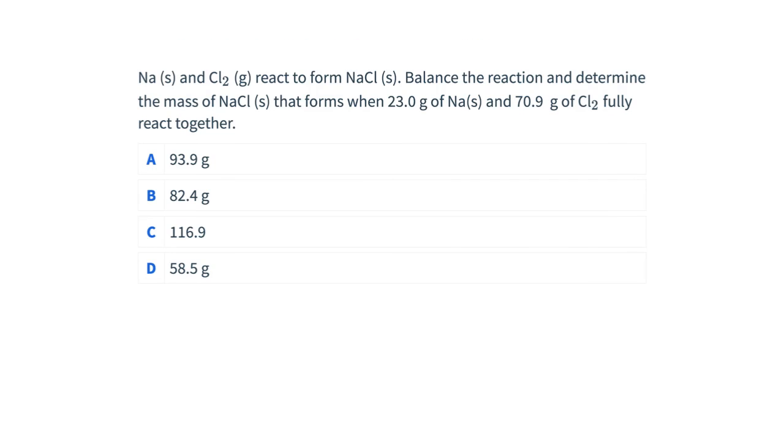Okay, now for this last one, let's try to spend 3 minutes on this problem if you can. Pretend, if you will, this is a test question. You're given sodium and Cl2 that react to form NaCl. Write the reaction, balance it, and determine the mass of NaCl that forms when the particular quantities of Na and Cl2 react. The caveat is that you don't know which one's limiting versus excess, and you won't be told that. A lot of problems you'll have to figure that out, or know to figure that out, in the problem.